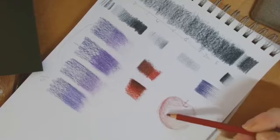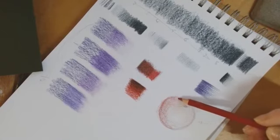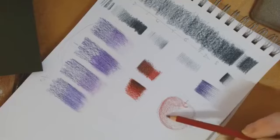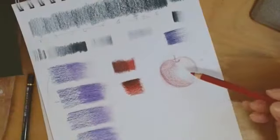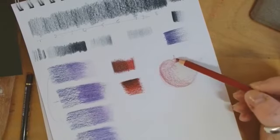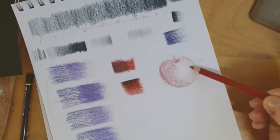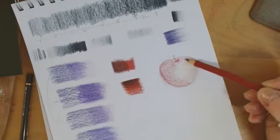Now you can use little round circles like that, which helps to alleviate any line issues you might have with your pressure. It's up to you. And then I know it's going to be dark there. So I'm like there. But I still want the colour on. I still want it to look red.